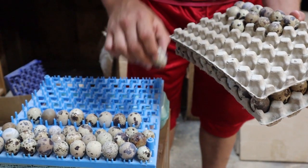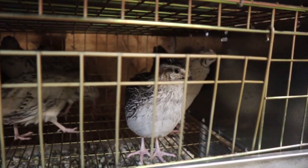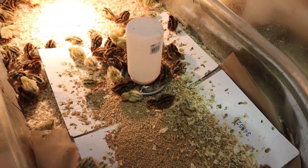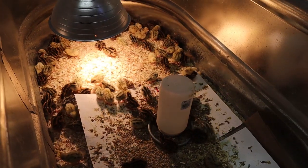Also, Peter has been hatching quail eggs really consistently so that we always have quail in different stages of life. We have our original bunch that this all started with. We have multiple generations after that. So I want to take you inside the building now and just show you the cages.